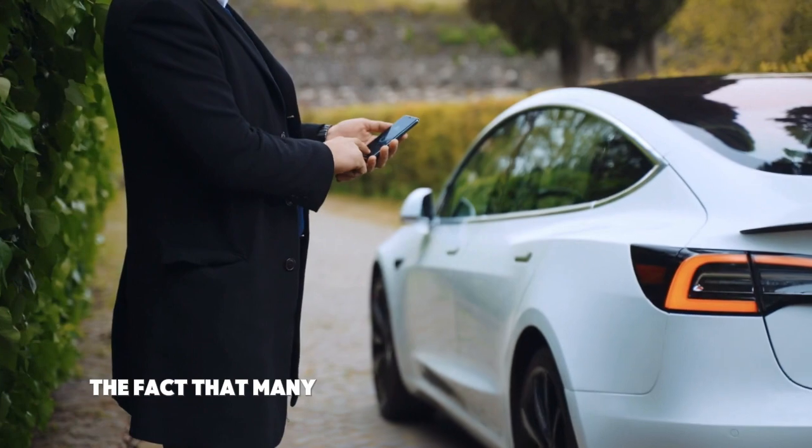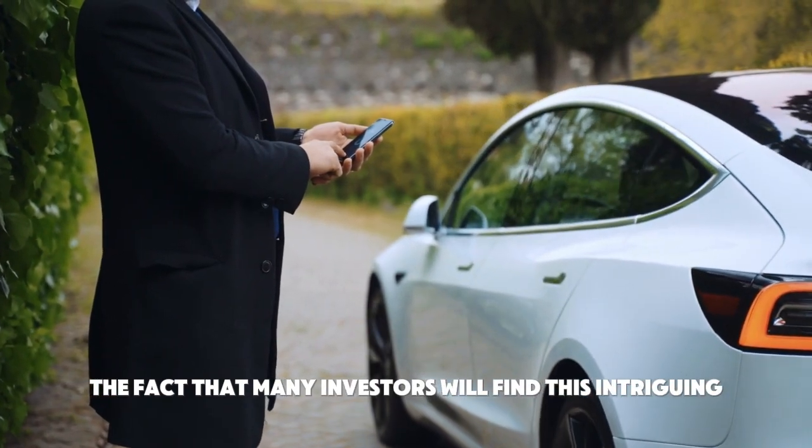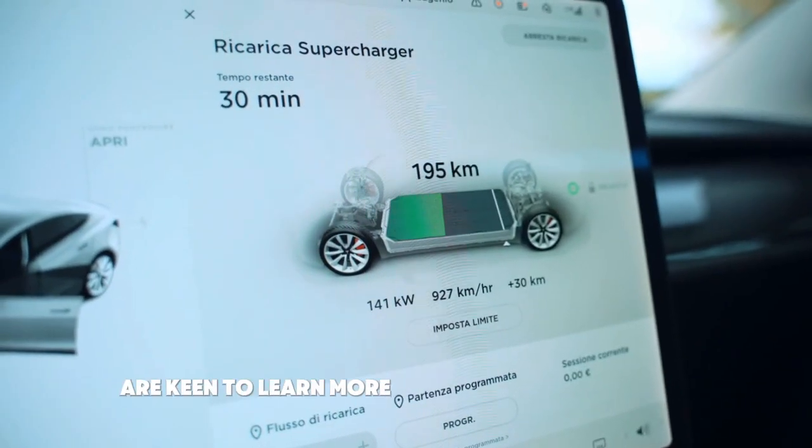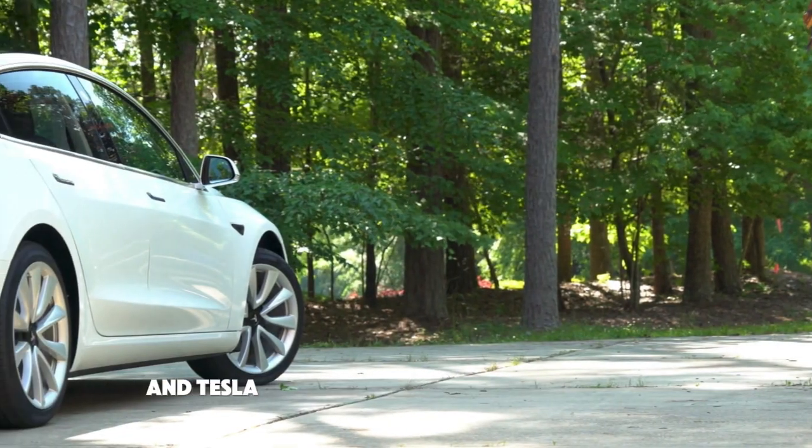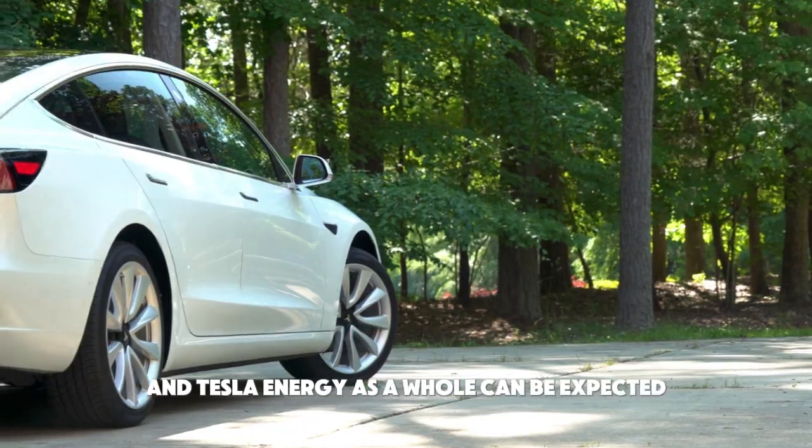Despite the fact that many investors will find this intriguing, investors are keen to learn more about the potential here, including when official advice on the Megapacks and Tesla Energy as a whole can be expected.